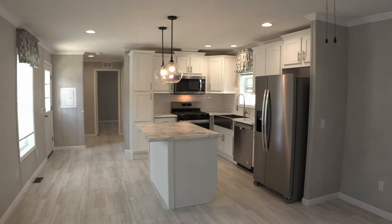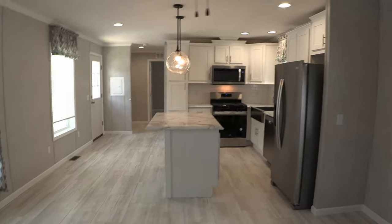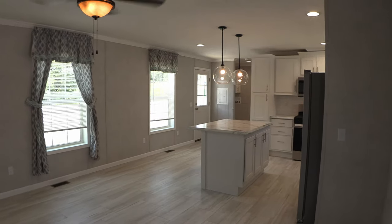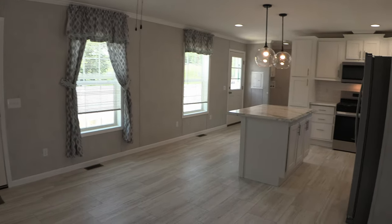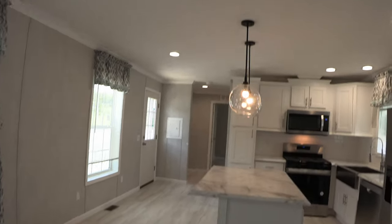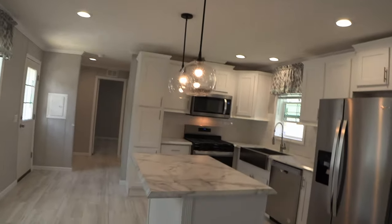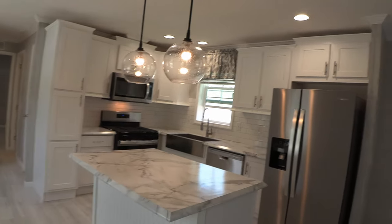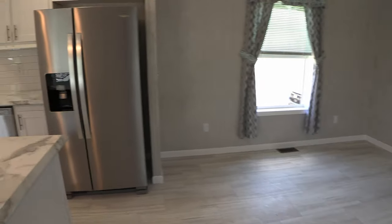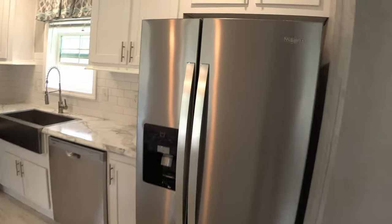The kitchen here is super nice looking. I really love that the island is extra big. It's got those cabinets in it, which make it super helpful. And there's the really pretty chandelier that comes right above it. It's got a nice ceiling fan for the living room here.